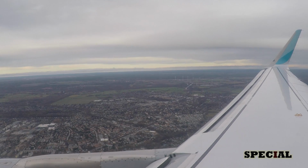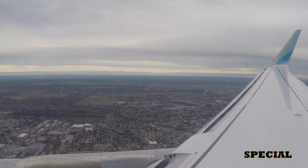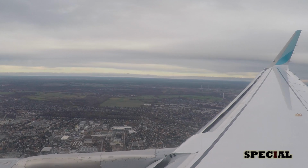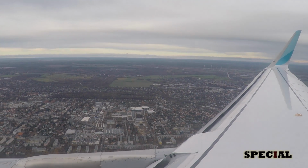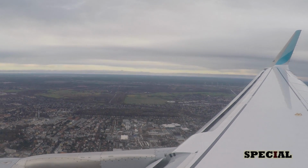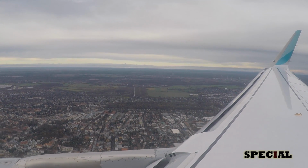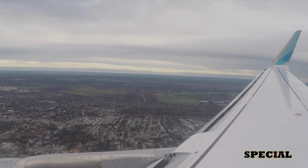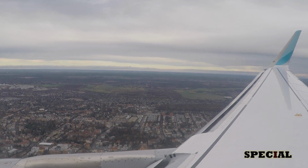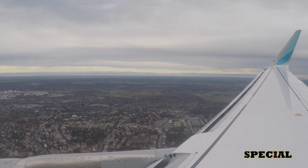So we did take off in Düsseldorf from runway 23 left. Then we did a right turn, flew a bit north and then over to the east so we could go into Berlin. I do not know which runway we will come into in Berlin. I will let you know or update you on that as soon as we have landed. I hope that they won't close the airspace again. That would be quite annoying. But anyway, the flight itself was pretty decent. I mean, except for having, of course, to wait more than half an hour for nothing.